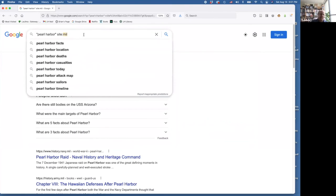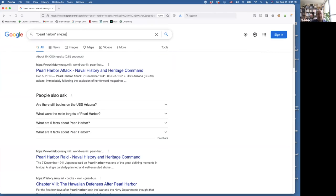I can also expand it not just to the United States, but say I wanted to find, is there any mention of Pearl Harbor on websites in New Zealand, say, right? Well, what I need to know is what the country code is for New Zealand. And I do site colon, and then it happens to be NZ. Most of them are fairly self-explanatory. Some of them are a little different, like Canada is CA, South Africa is ZA, I think. So you just have to figure out what the country code is.